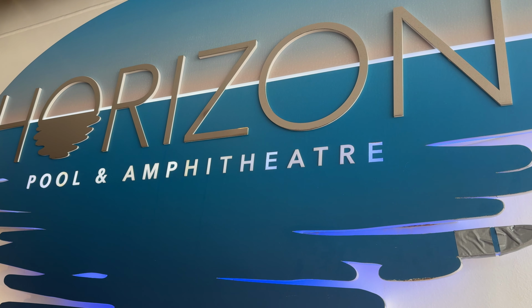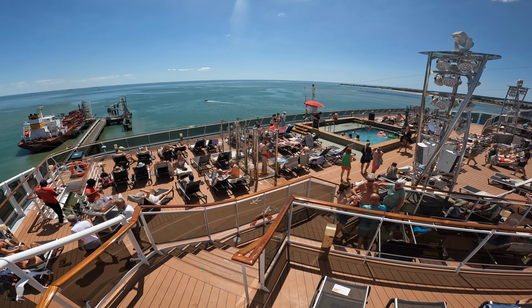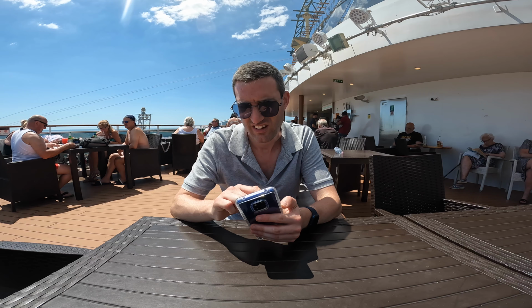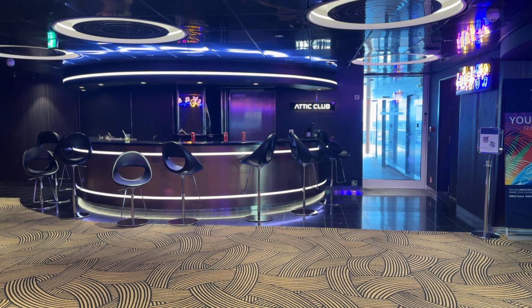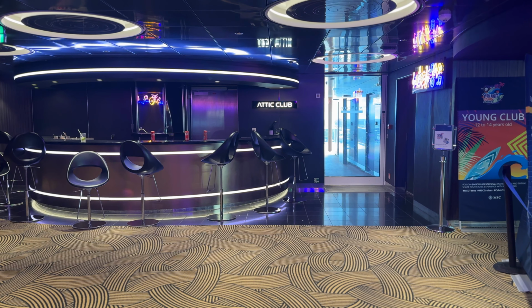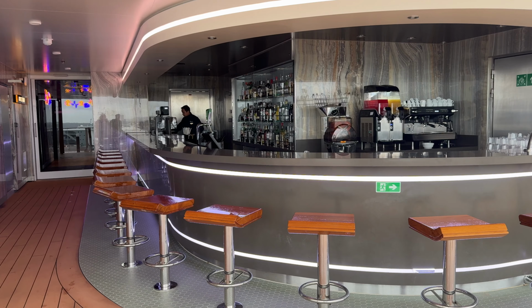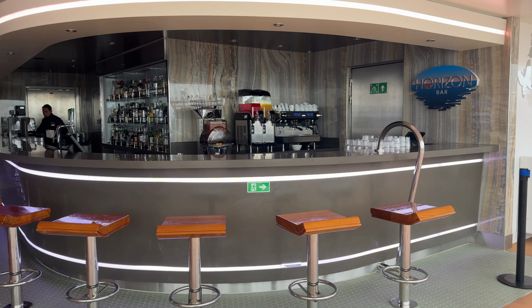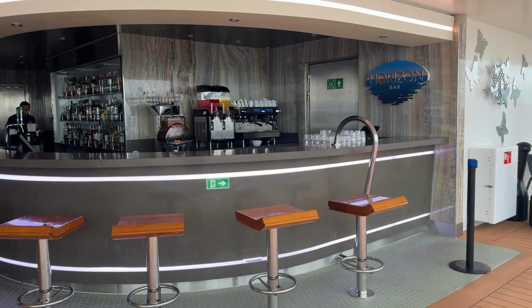The Horizon Bar is located at the aft of the ship, and during the day you can order drinks from the outside. At night, during the late night entertainment in the Attic Club, you can grab drinks from both inside and outside. If you're looking to skip the wait for more complex drinks during the day, there's also a convenient trolley stand offering beers, wines and spirits.